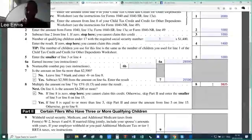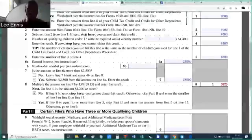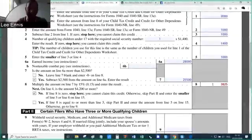So what that means is if you don't have any earned income, okay, if you don't have a job, if you don't have any money, guess what? You can't take this credit. You can't get the money. It's not available to you, okay?